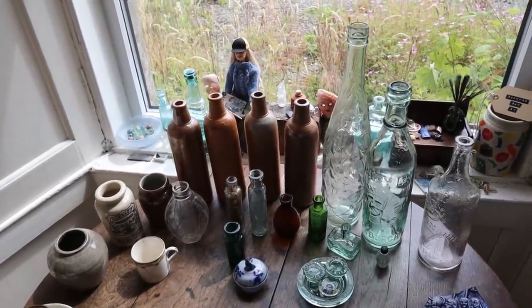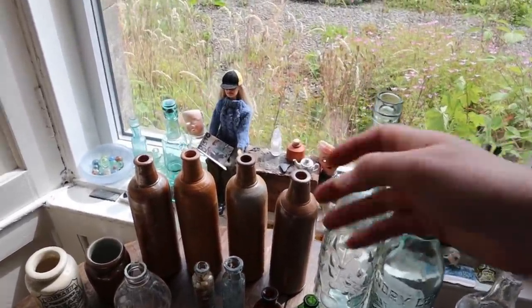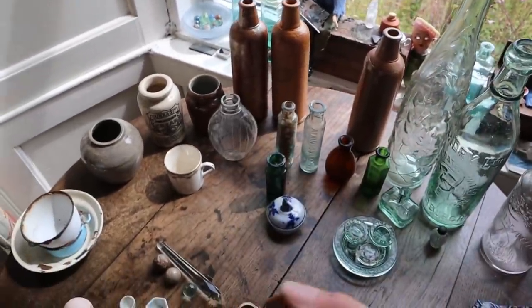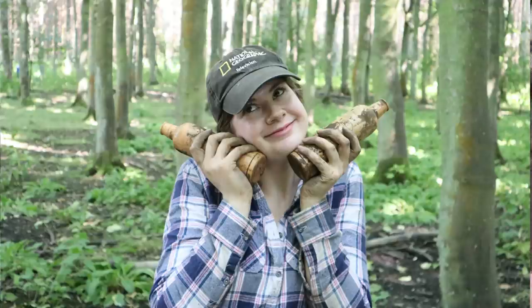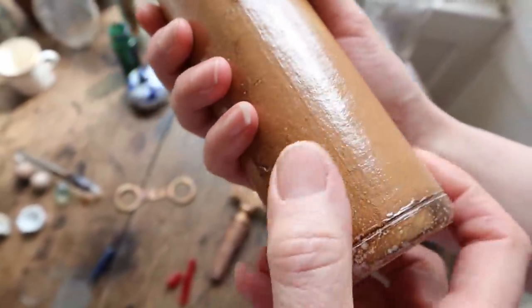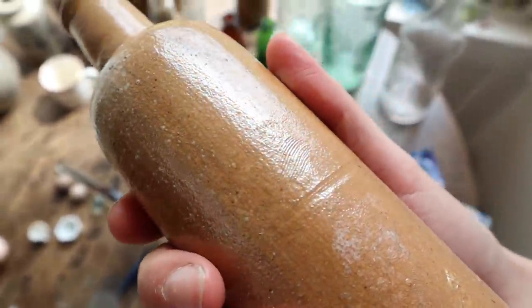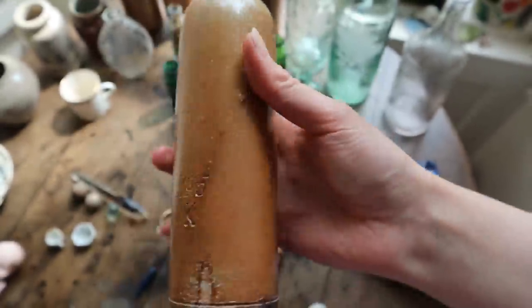Okay, so here are some of my favourite finds from this adventure. And it's these absolutely beautiful stoneware bottles. They're gorgeous, aren't they? You know how we love stoneware. And these are just aesthetically beautiful. The colour, they were handmade, of course. And you can see thumbprints on some of them as well. This one's got some fingerprints. Oh yeah, you can just about see it. From the potter, who would have made these.